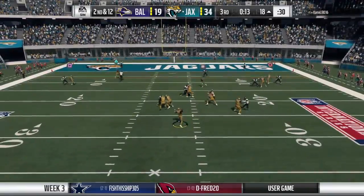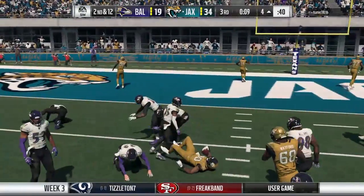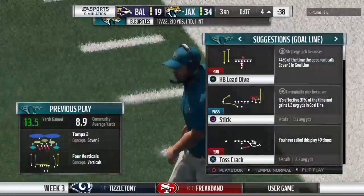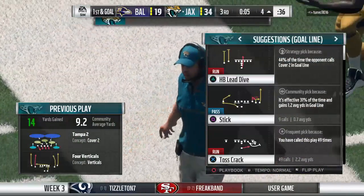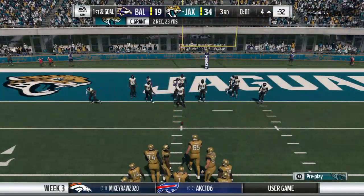Now Bortles throwing on 2nd down. Finding his safety valve here. That's complete. And all the way down inside the 5 to the 4. First down, Jacksonville. The passing game looking sharp on this drive for the Jags.